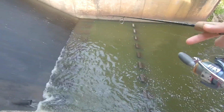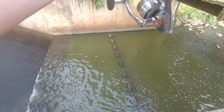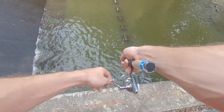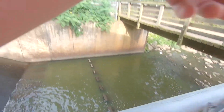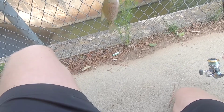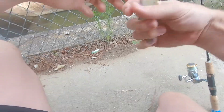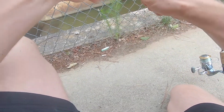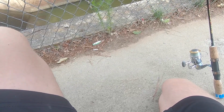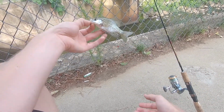That worm wasn't catching me anything else, so I decided to switch back to my crappie jig. See if there was something smaller sitting in here. And there he was. The tiniest crappie award. Look at this. That's what I call bait. You can probably still get your thumb in his mouth. Look at that. They got such big mouths. That's so cool.